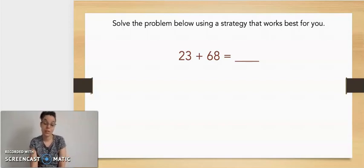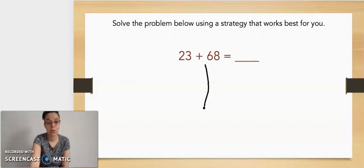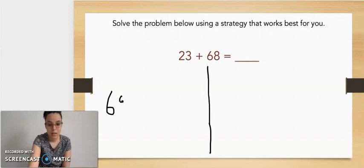Some people are already done because they started with the biggest number. In 23, it doesn't even take a long time to draw. So I'm actually going to show you two different ways. I'm going to show you two of the strategies now. So over here, I'm going to start with 68 and draw 23. 10, 20, 21, 22, 23.